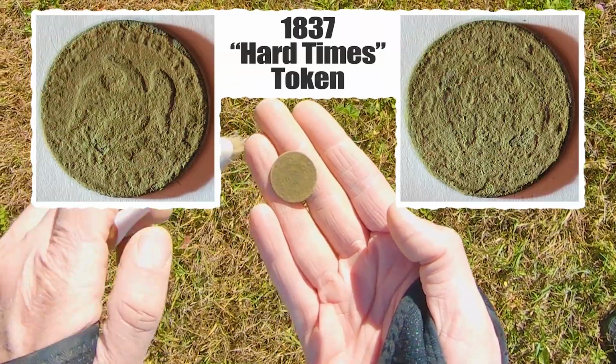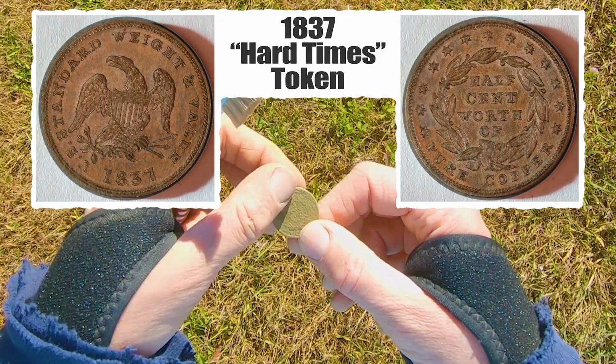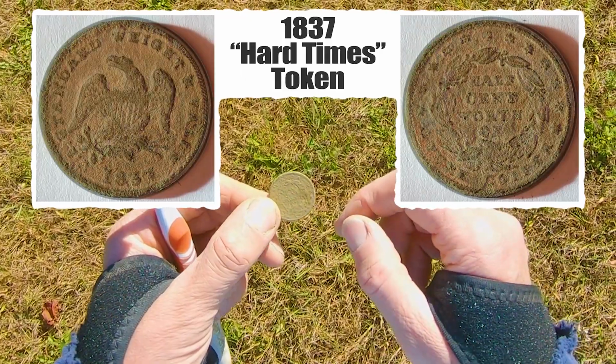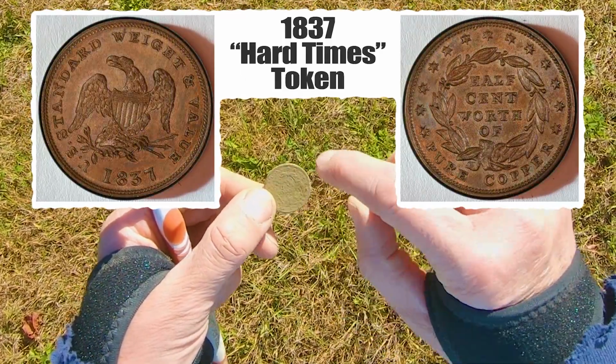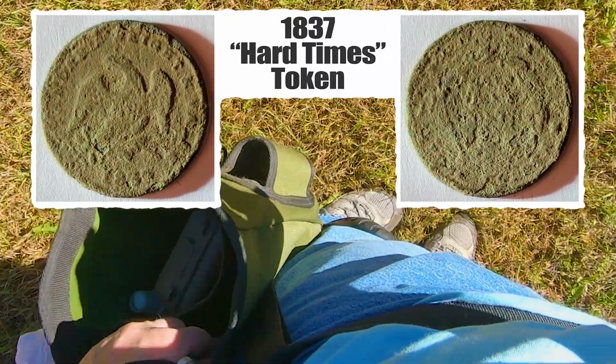I don't know. And this is a wreath. There's a lot of words in the center here. It's got stars and a wreath and an eagle, which is weird. All right, I'm just going to put it away for now.